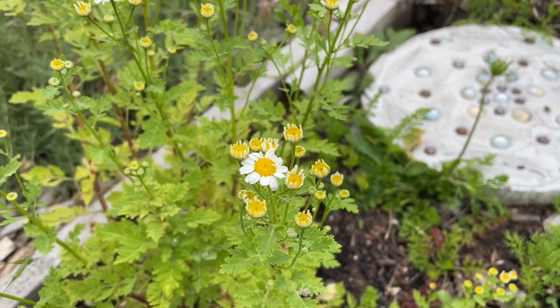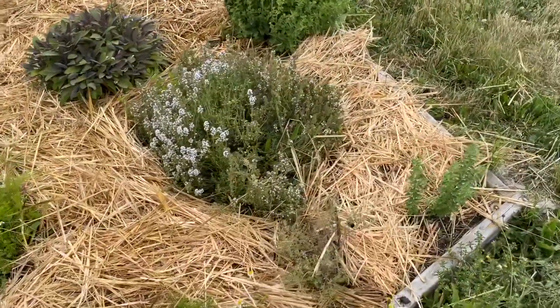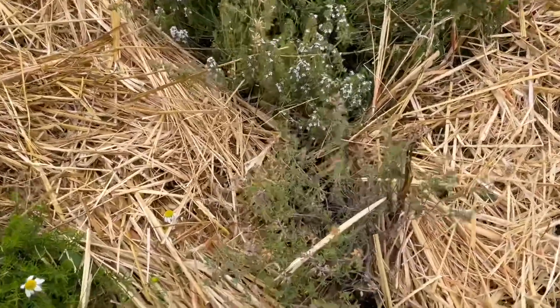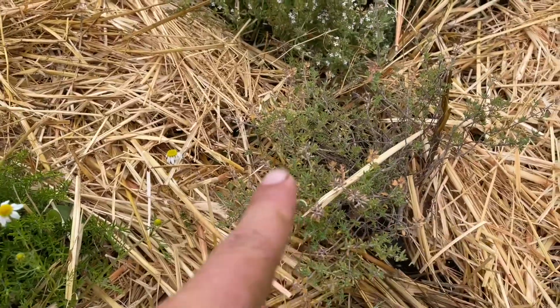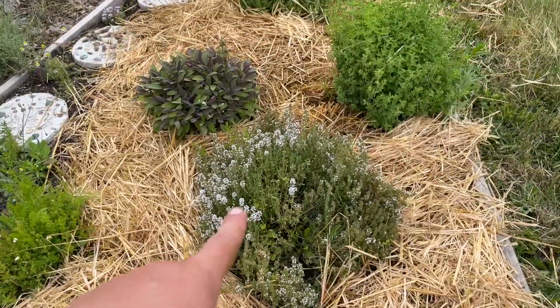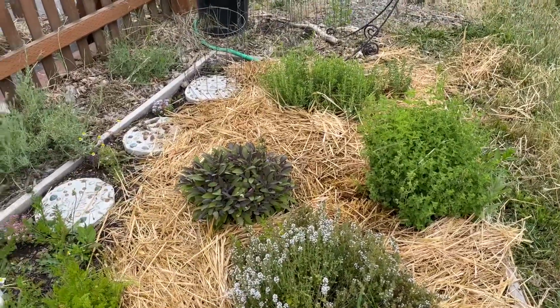And that just popped today. So here's this little thyme tucked in next to this bigger thyme, and it's this one right here. It seems to be greening up. It seems to be happier in here. This is my main thyme plant with the other beds.